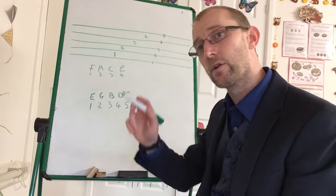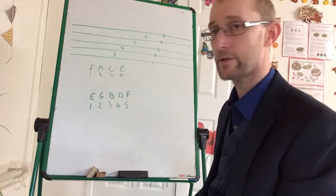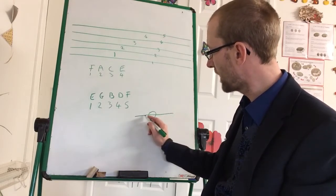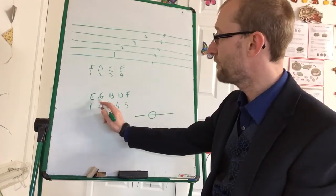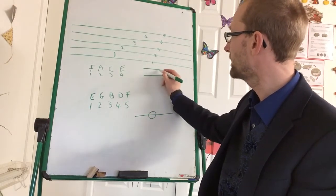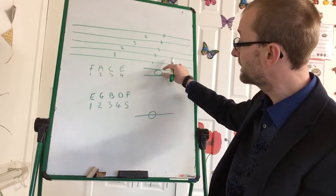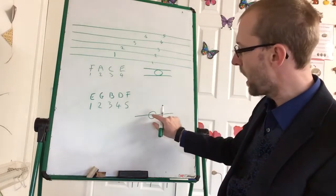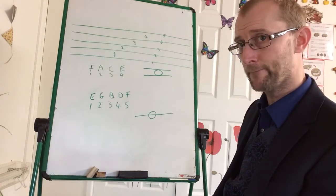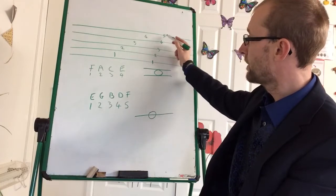Now, wherever the circle is tells you if you need to use FACE or if you need to use Every Good Boy Deserves Football. If the circle has got a line through it like that, you can see there's a line in the middle, then you need to use the rhyme Every Good Boy Deserves Football. And if the circle is in between two lines like this, then you use FACE, because you can see it's in a space. This one's not in a space, this one's got a line through it. So FACE is in a space, Every Good Boy Deserves Football. And you always start at the bottom, so one is always here.